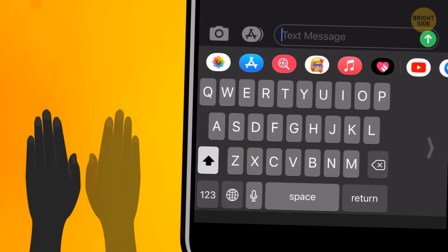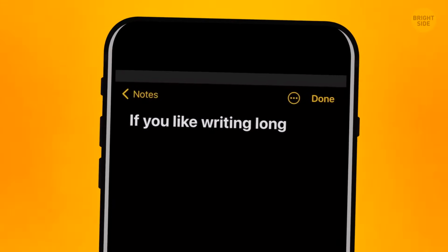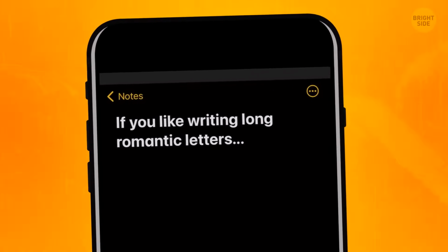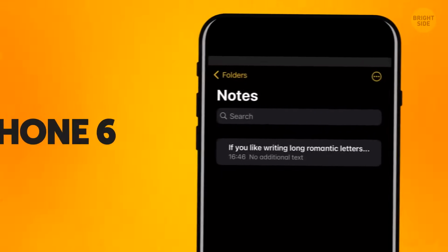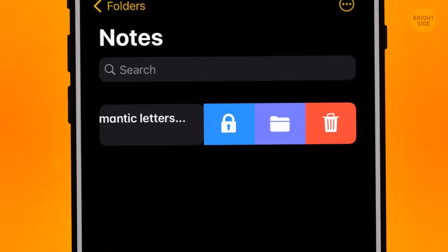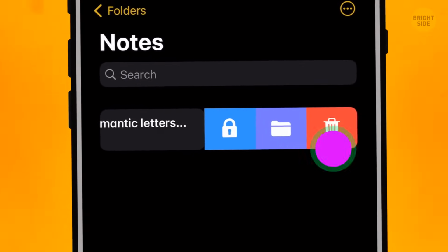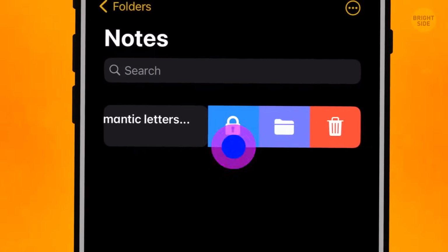If you like writing long, romantic letters in your notes but don't want anyone to read them, set a pass to any of your notes. There are two ways to do that, depending on your iPhone model. For iPhone 6, you gotta slide from right to left and see three icons: lock, folder, and bin. Use the bin if the romantic letter is bad, and the lock to protect it from peeky eyes.